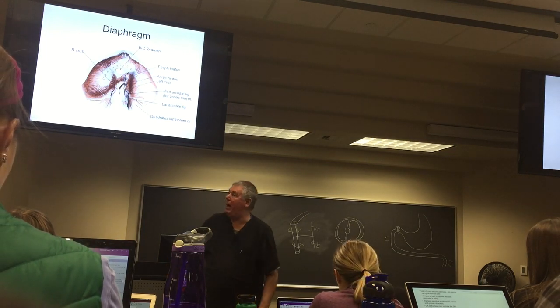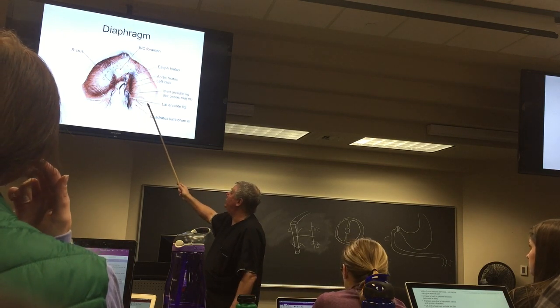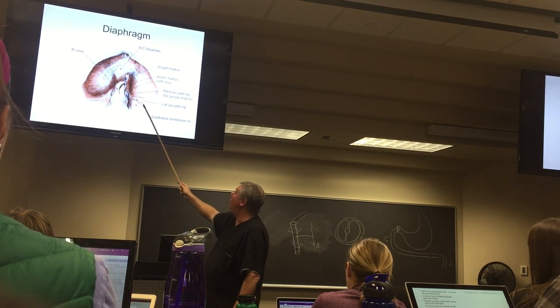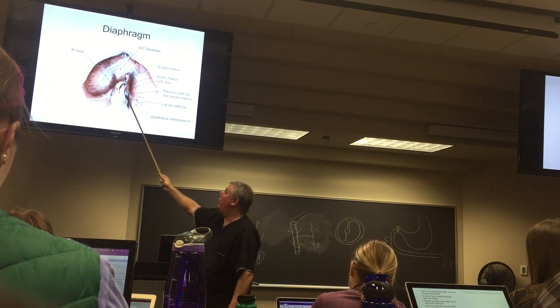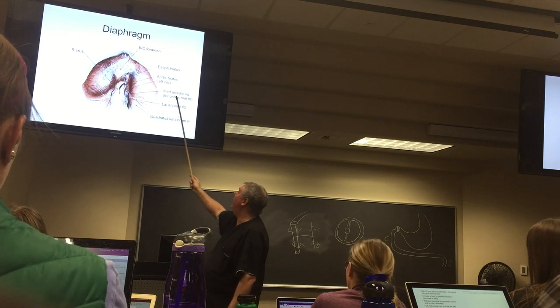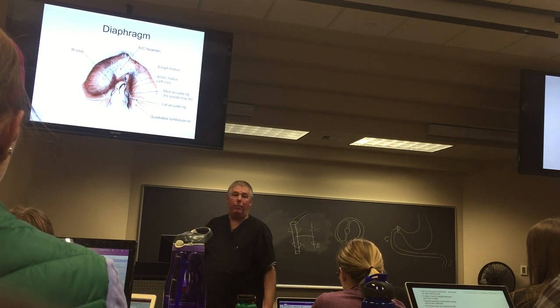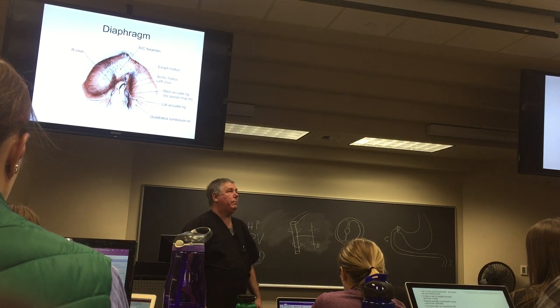Where it attaches in the back, you also have these tendinous things that form arches. There's a medial arch and a lateral arch. They're called arcuate ligaments. What runs underneath the medial ones is the psoas major muscle. The lateral one is the quadratus lumborum. You can see that today in lab.